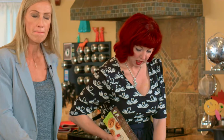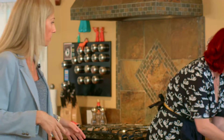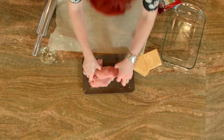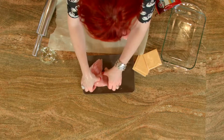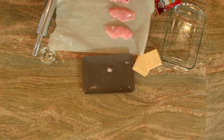What's next? How's that chicken? I feel like I should be cooking. So we have raw chicken, cheese slices, ham. Okay, so I'm gonna pick up the chicken. And we're gonna make a masterpiece out of this. Kim's going to make a masterpiece out of this. And just beat it. I don't have a tenderizer, but I've got one heck of a metal.